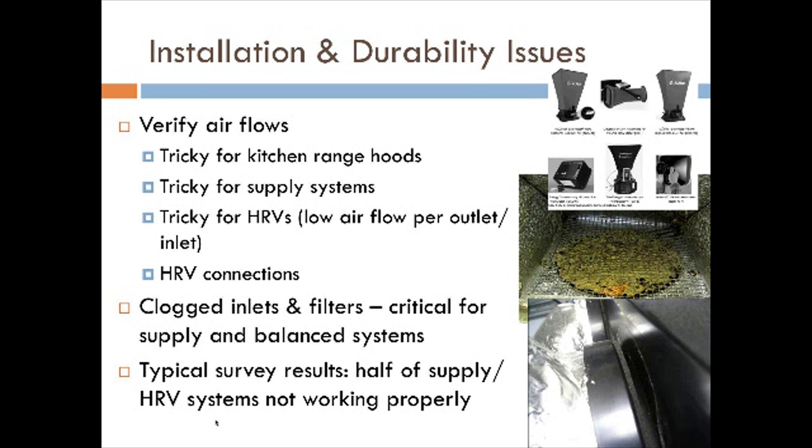And typical surveys have also been done in the US and Canada and a few other places, looking at several hundred supply and HRV systems. It shows that roughly half of them are not working properly. A combination of the incorrect connections, they never verified the airflow to make sure they work properly, clogged inlets and filters, and half not working properly is far too many. It's really an issue our industry is going to have to try and deal with, and we're not there yet.